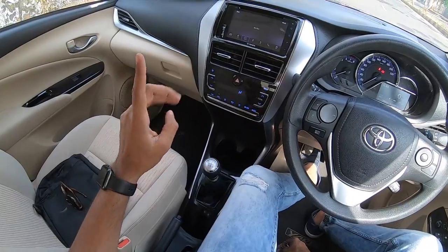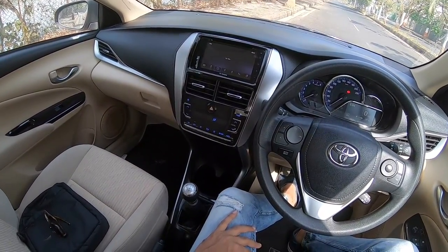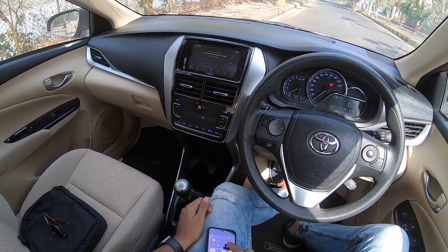That's it. There's only one USB inside this vehicle, which is absolutely shocking in 2019 when cars are coming with like 50,000 USB slots. All right, let's play an audio right away.